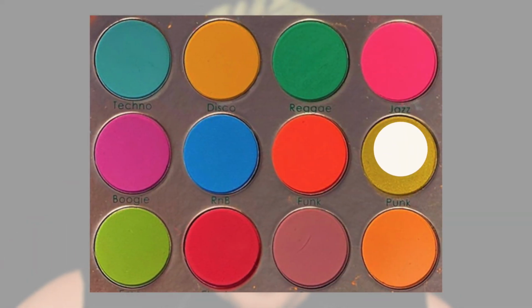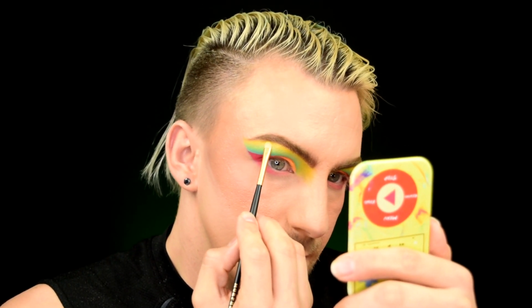Okay, the next thing I'm gonna do is use this Morphe, I don't know, this really tiny Morphe flat brush, whatever it's called. Now I'm gonna go to the shade Punk, and I'm gonna use Punk on my brow bone. Oh, that is perfect on top of that yellow. Woo, that was meant to be.